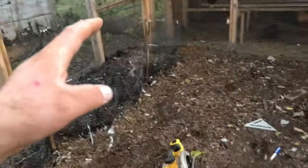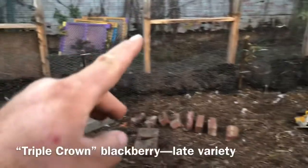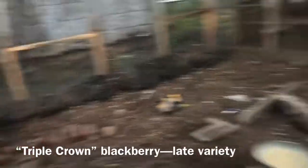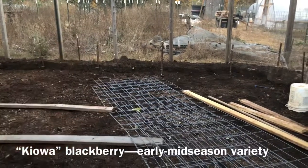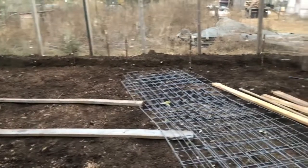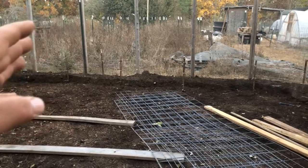I'm planting a bunch of blackberry canes in here. I put in, I think, 1, 2, 3 Triple Crown in here the other day. That's my latest blackberry. That's like August. Over here I put in 3 Kiowa, which is the only thorny blackberry I have, but it does produce the largest berries in the blackberry cultivar kingdom, at least as far as I understand. So I've got 3 of those in there, and they're the earliest ones starting in June. So the idea is that from June until August, I'll have a bunch of blackberries through here.